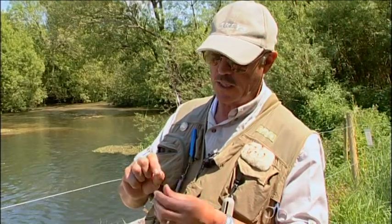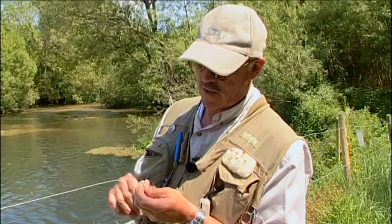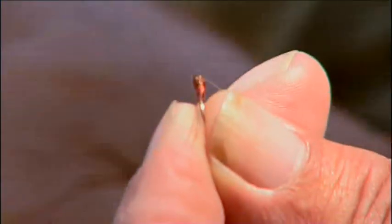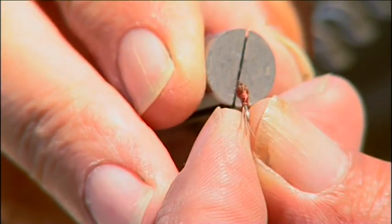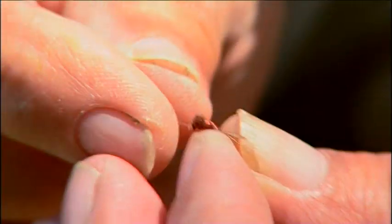So I've gone for a pheasant tail with a copper thorax and a copper body. So the fly itself, the only bit of pheasant tail on it is the tail and the thorax. And it provides that little bit of extra weight, which I hope will allow the fly to get down to the depth to fish at.